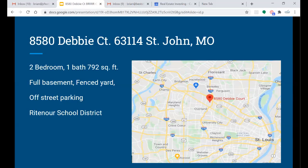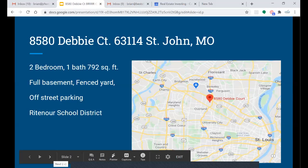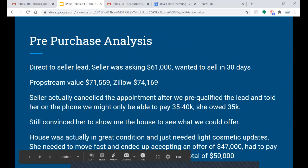So we kind of went outside of our box a little bit, not drastically, and we'll talk about that a little bit more later. But the house does have a full basement and a fenced yard and off-street parking at the end of a dead-end cul-de-sac circle, pretty quiet street.